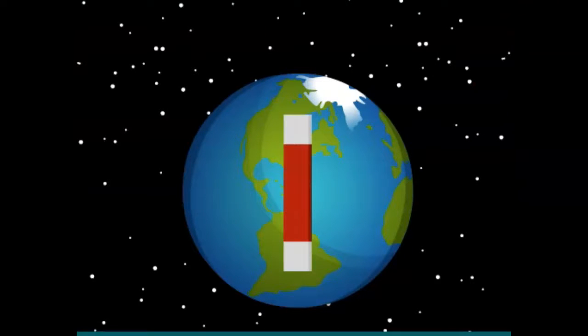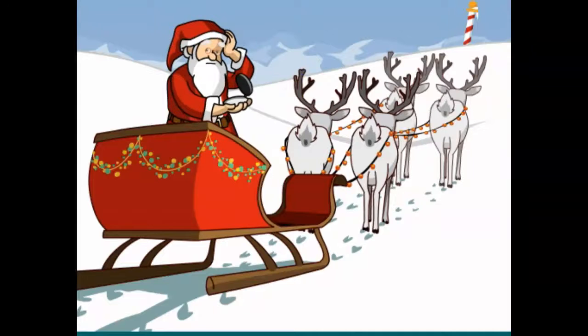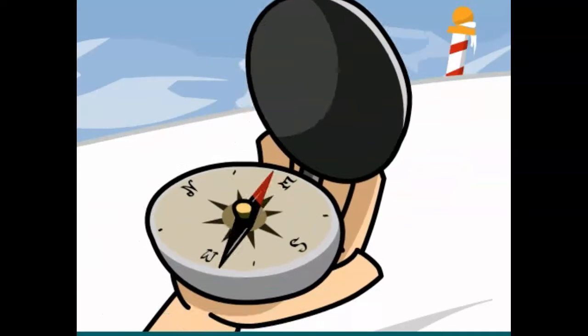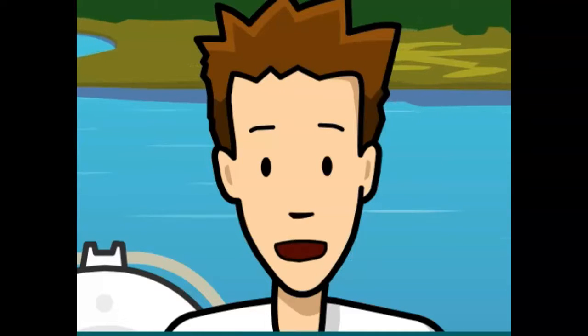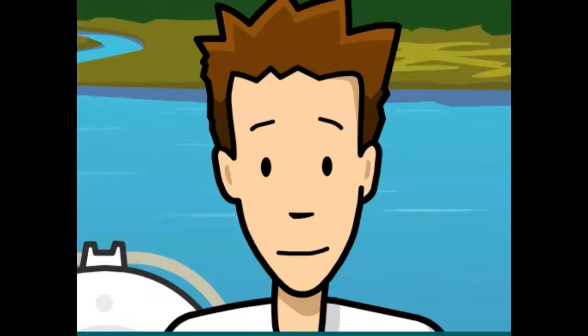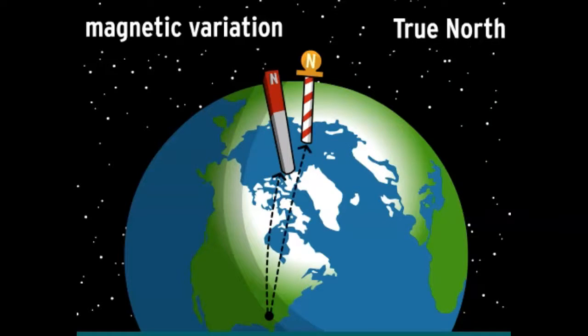Oh yeah, that's another little wrinkle. The magnetic poles are slightly offset from the geographic poles. That's because Earth's magnetic field doesn't run exactly along its rotational axis. The closer you get to the poles, the more this difference matters. If you're really far north, a compass may actually point you east, west, or even south. But the rest of us can still use a compass to get where we're going. We just have to account for the magnetic variation. That's the difference between a compass needle's north and true or geographic north.